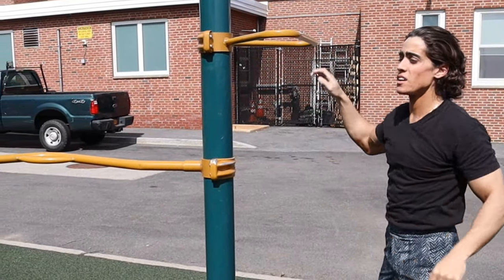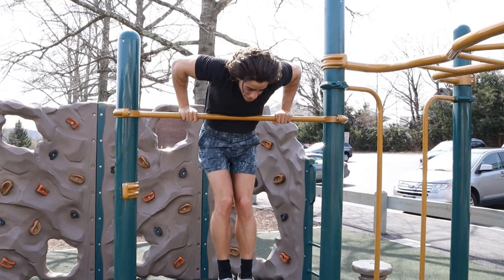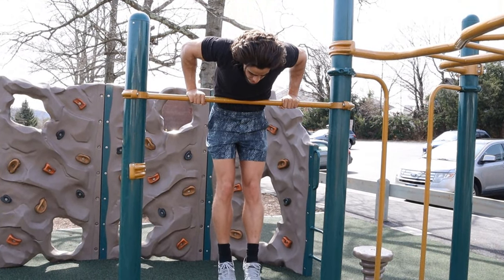Did you hear that? And with this, the main thing you want to do is keep your body away from the bar on the way down, so you do the negative. Because if you don't, you're not squeezing the chest on the way down.